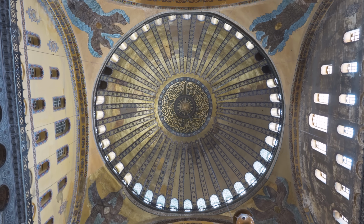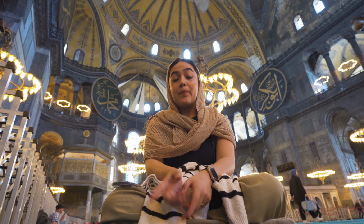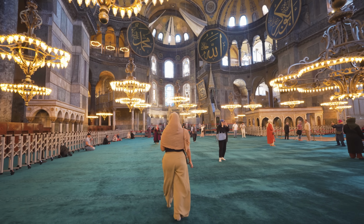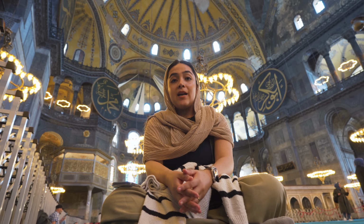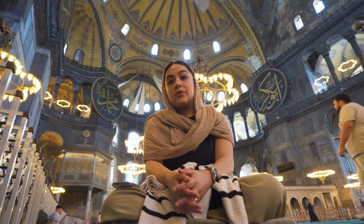At the moment, we're visiting the first floor of Hagia Sophia, and indeed, this one is free to enter, but don't forget, only for Muslim visitors or Turkish citizens. In my case, I am able to visit already the first floor because officially I'm already a Turkish citizen. I already have my Turkish citizenship for a month. So that is why I was able to visit this one.